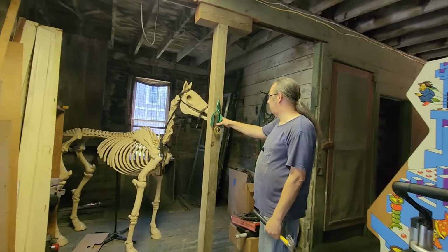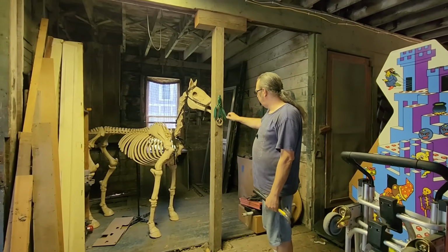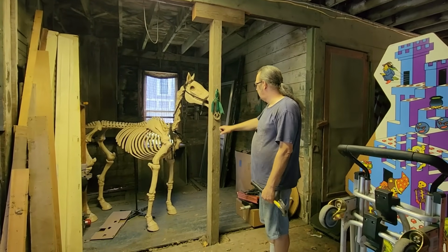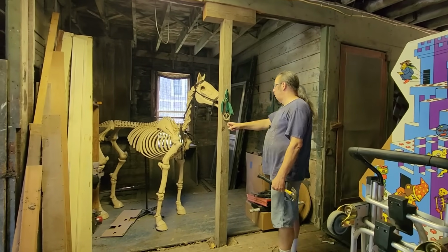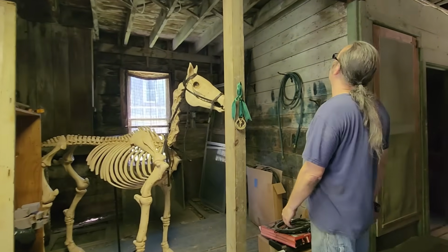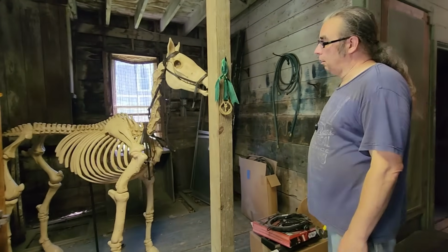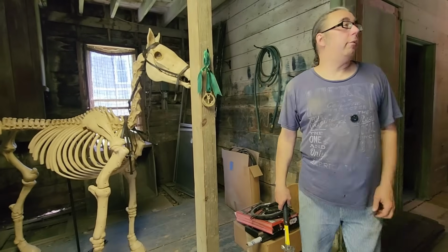I forget what you call these things. One of our viewers gave us this. Thought it looked nice out here in the carriage house, right there. It really does look nice. Thank you. All kinds of cool stuff. See, we'll put old horse stuff up here. Look cool. Who needs an Airbnb when you got this cool stuff?